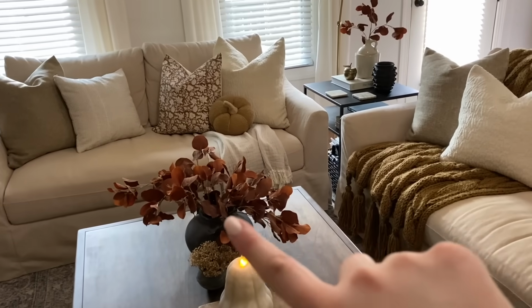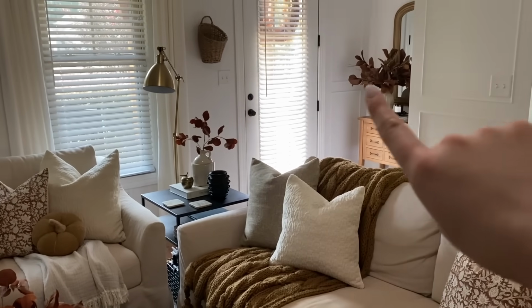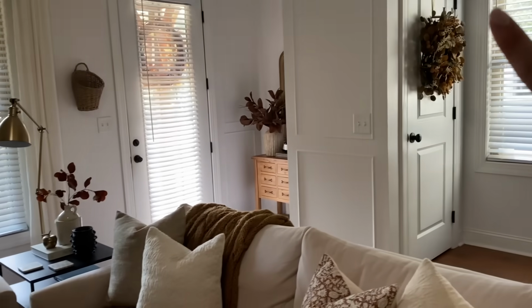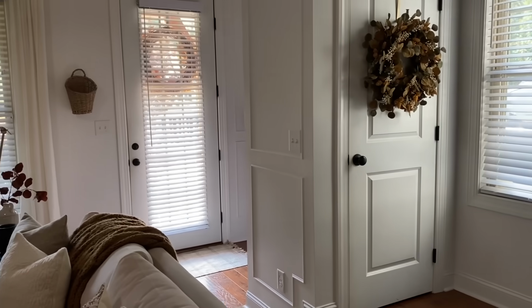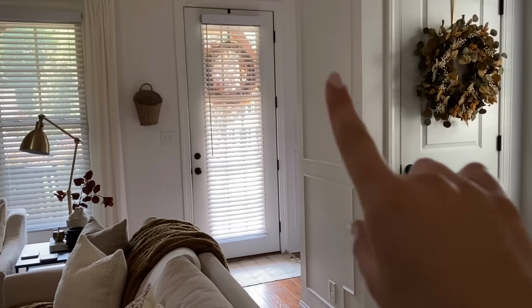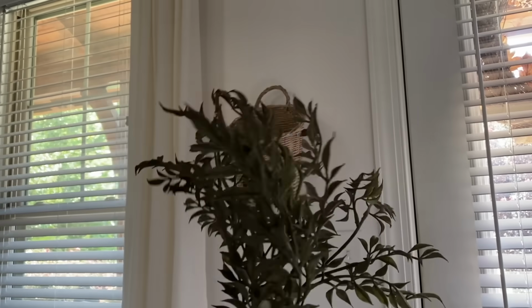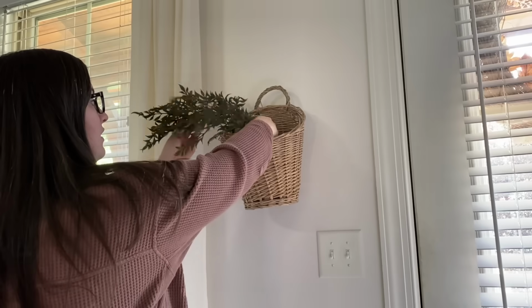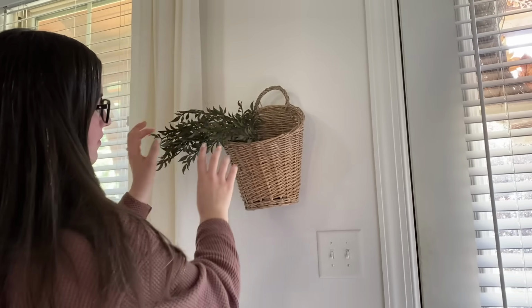So between the coffee table arrangement, the side table, and the entry table, we have a lot of rust foliage happening. And I have this beautiful wreath from Dawn on the side here that has some green in it. So I'm gonna add some green to that wall basket. So I'm gonna add a couple of these Michael's fern stems that we previously used on the coffee and side table.